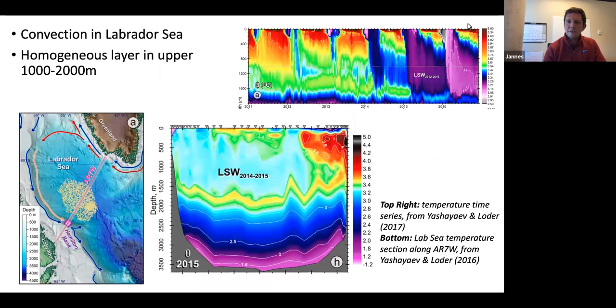But first, let's start with a little introduction. So even though I'm in a chemical oceanography lab now, I did my PhD in physical oceanography, so I always have to start with that, and kind of explain why we care about the Labrador Sea. First of all, it's close to Canada, and we all love that. So it's between Labrador and Greenland, and in the center of the basin, there's kind of a convective area.